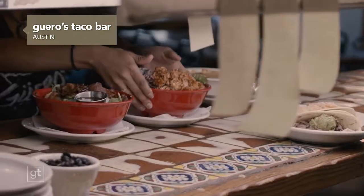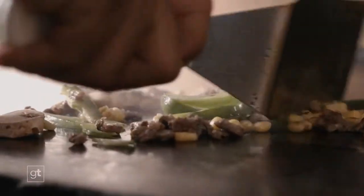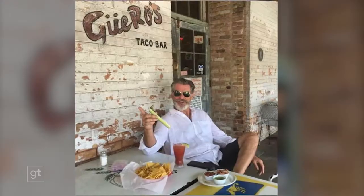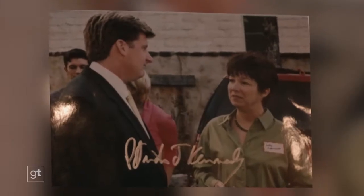Welcome back, everyone. Locals will tell you when you come to Austin, you gotta come here to Guero's Taco Bar on South Congress. And what we discovered, a lot of celebrities agree. We're going wild for Guero's Taco Bar. So are the A-listers. Sandra Bullock, George Bush, Quentin Tarantino, Bill and Hillary Clinton, Luke and Owen Wilson. We've had a lot of fun celebrities come through the door. The stars have been hitting up this iconic hot spot in the capital city for more than 3 decades.